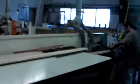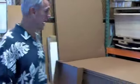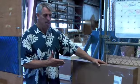All right, over here, this is where we cut all of our frames. We've got double miter saws where they actually cut 2 cuts at once. That's cutting a bunch of frames there. Standard sizes. This is where it ends. We take this standard piece of cardboard and we cut it to size. It ends up being in a perfect size box with foam, and we FedEx it out anywhere in the world. We ship out about 100 frame pieces a week.